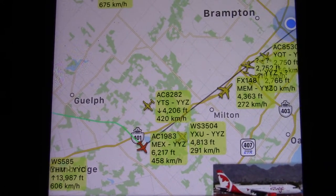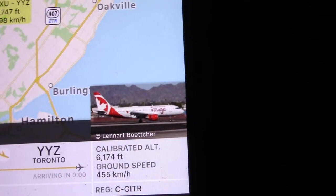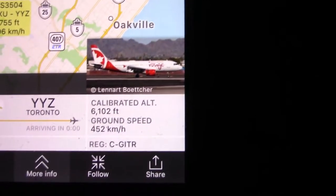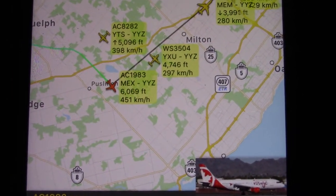Canada 469, 16,5 for 135. Canada 469, Toronto, runway 05 with Charlie, altimeter 3019. 3019, Canada 469. Going 535, stop climb 5,000. Climb at 5,000. Jazz 282, reduce speed 170 knots. 5,000. Cruise 1983, descend 5,000. You will go through the low visor for space.